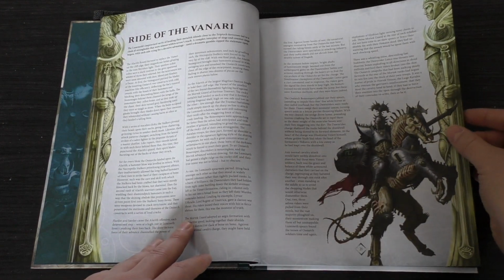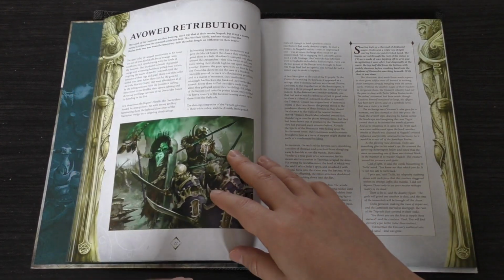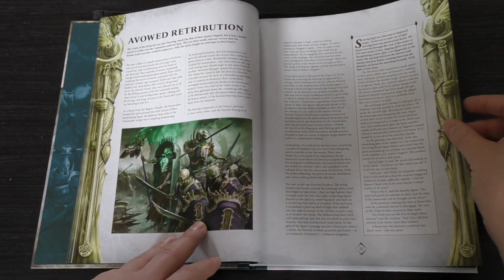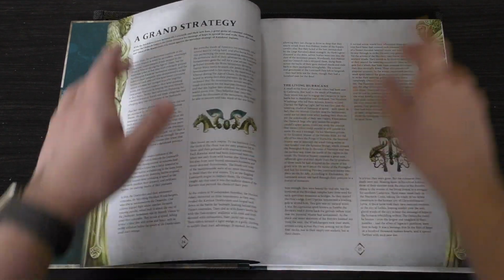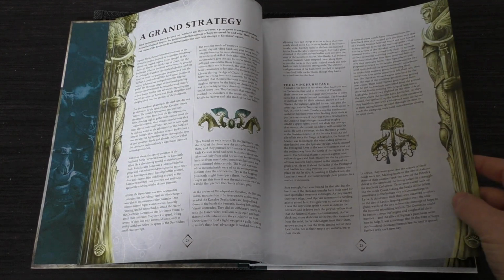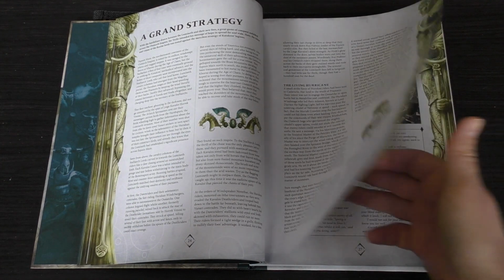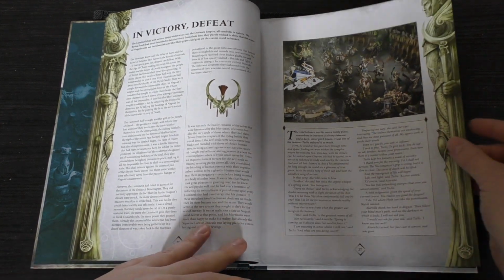Ride of the Venari. Avowed Retribution. Look at the page furniture, lovely, isn't it? Lovely page edges. A Grand Strategy. In Victory, Defeat.